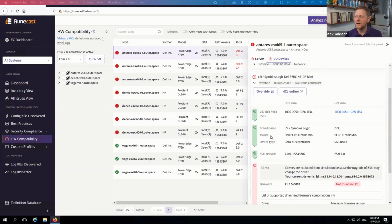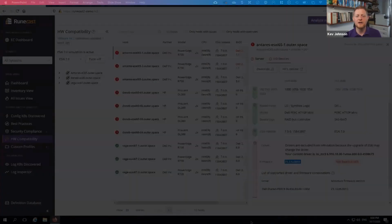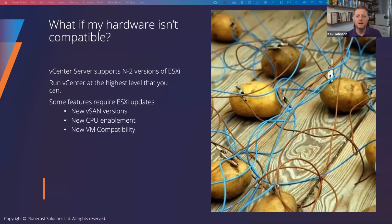And the same with this LSI, the PERC H710P Mini. The firmware on there was supported for 6.5 and 6.7. It's not supported for vSphere 7. We can export all of that data, and it can really help identify where the problems are. It can identify where you've got servers that you're going to need to replace, but it can also identify where you've got servers that just need a little bit of TLC. They need their drivers or the firmware upgrading, and it will provide you with links to the various different pieces of software you need to do that.